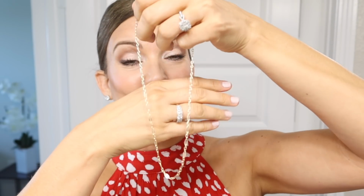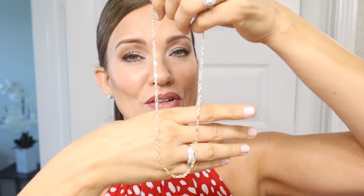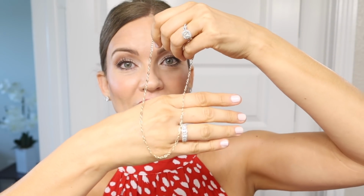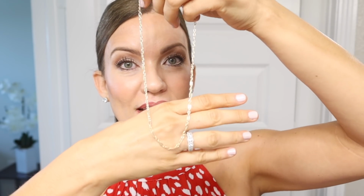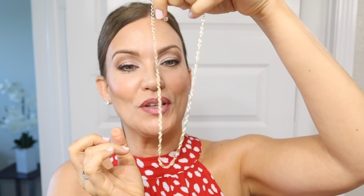This is one of my most recent favorite jewelry pieces that I got off of Amazon. This was maybe $10. It was so cheap. But look at how pretty and diamond cut this gold necklace is. You can make this like a 16-inch one or 18 inches. This is such a beautiful piece of jewelry. Maybe you have a little charm that you want to hang on it. That would be really pretty for that.